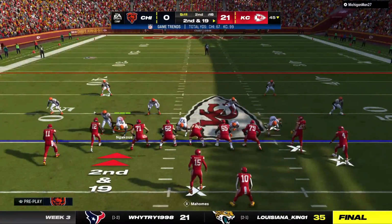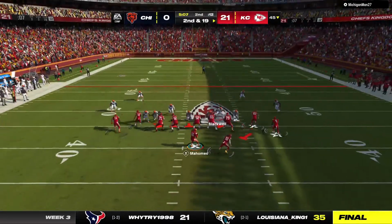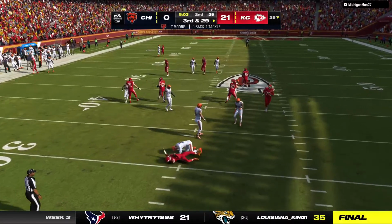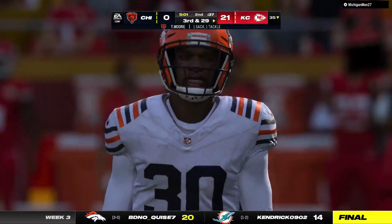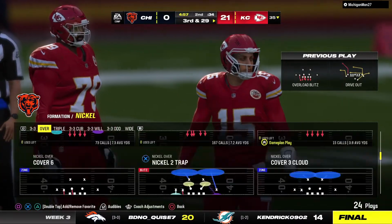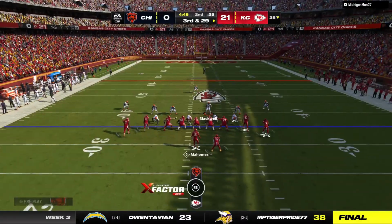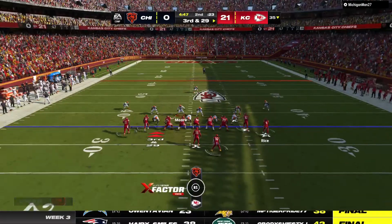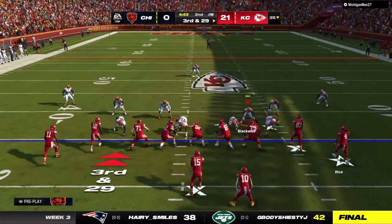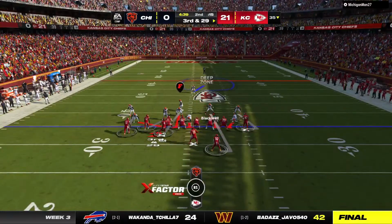After the sack, it's 2nd and 19, and the road gets a bit tougher from here. Looking to throw is Mahomes. And pressure coming, and they got him once again. Tarvarius Moore in there to drop him, and sacks on 1st and 2nd downs now leads to a 3rd and long. In motion left is Rice. 43! 43!